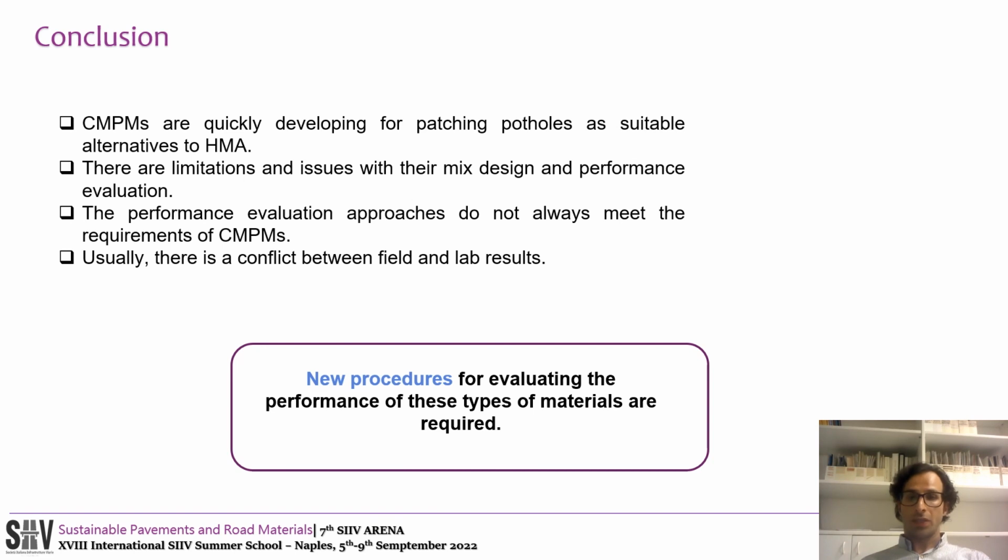New procedures, methods, and standards are required to evaluate the performance of these materials. This subject has been considered in my PhD thesis and my PhD study at the University of Parma.